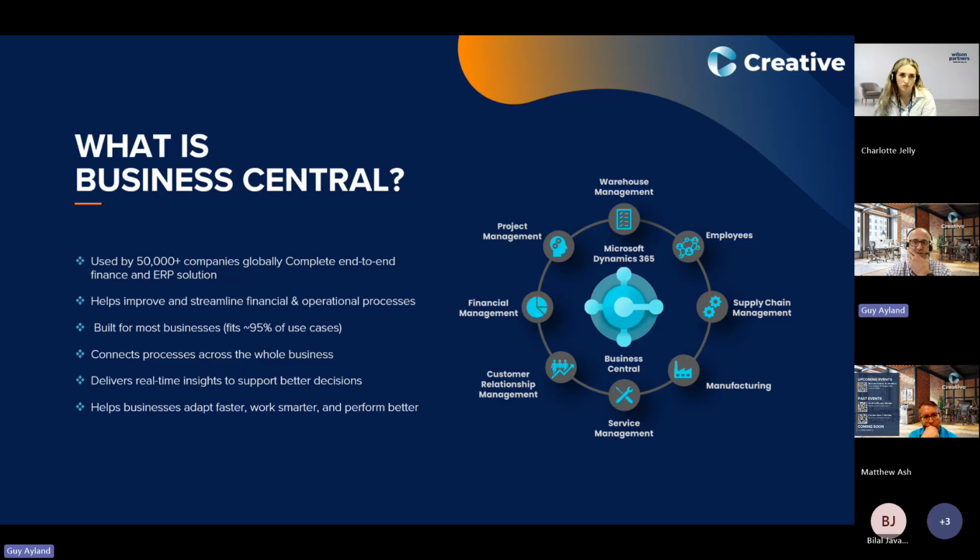So what is Business Central? Business Central is essentially a finance solution, or ERP, if you want to call it, and it's used by at least 50,000 plus companies across the globe. It's an end-to-end finance system, and it's the fastest growing ERP solution in the market today. And with all of the data in one place rather than in disparate systems, Business Central has the functional depth to support any organization as they experience growth, which hopefully you are.